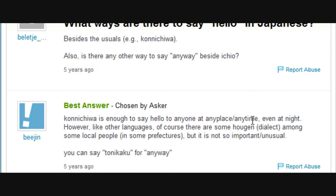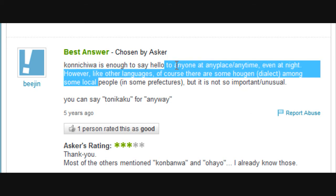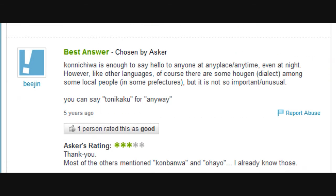This one saying konnichiwa is enough to say hello at any place, any time. Wrong. Konbanwa, because I was watching a documentary with this English guy going to Japan. The English guy goes into a Japanese guy's house and says konnichiwa. The Japanese guy laughs and says konbanwa. See, that's proof. Ha ha ha. Konbanwa. You ignorant bastard. Thank you.